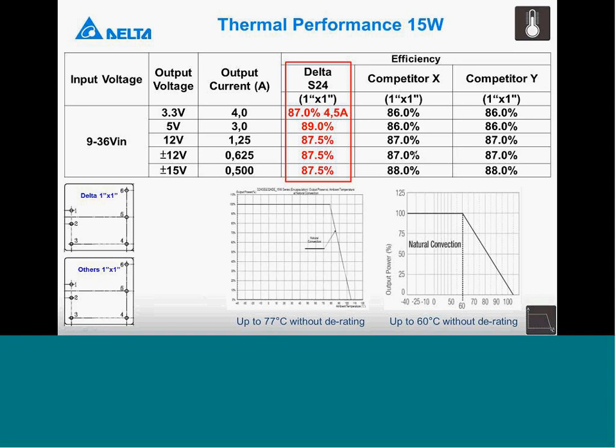Where we compete, not against cheap ones, really quality products, and they have the same package, by the way. It's a 15-watt converter with different output voltages, 9 to 36 volt input. And see here is that we beat all competitors with the efficiency, and also thermal behavior is so much better because our rating starts here at 77 degrees Celsius ambient, and the competitors already at 60 degrees ambient temperature.